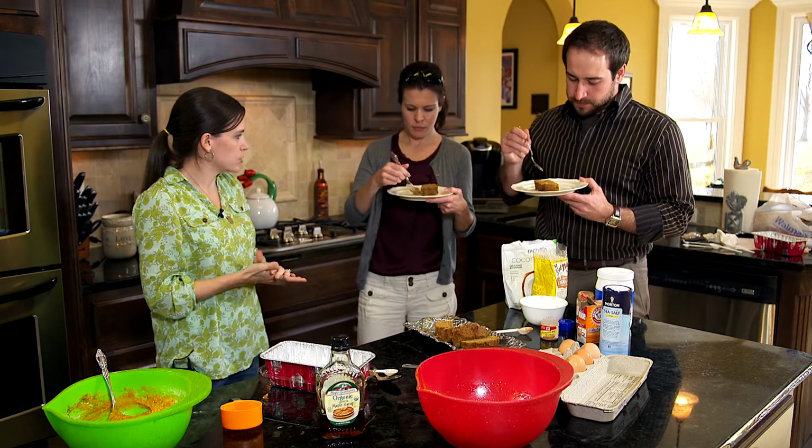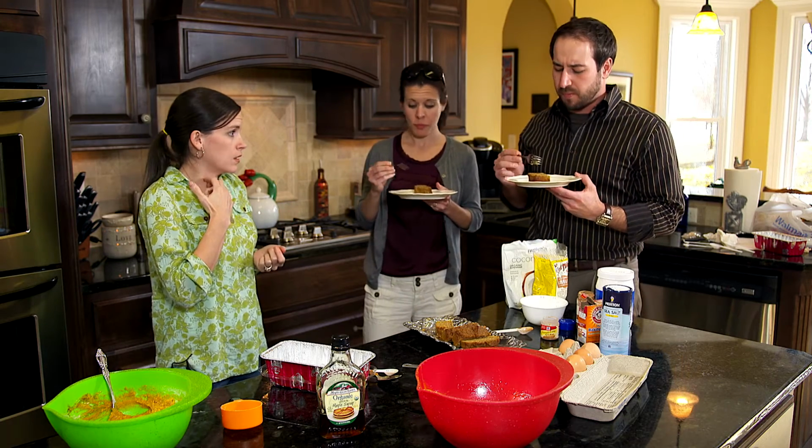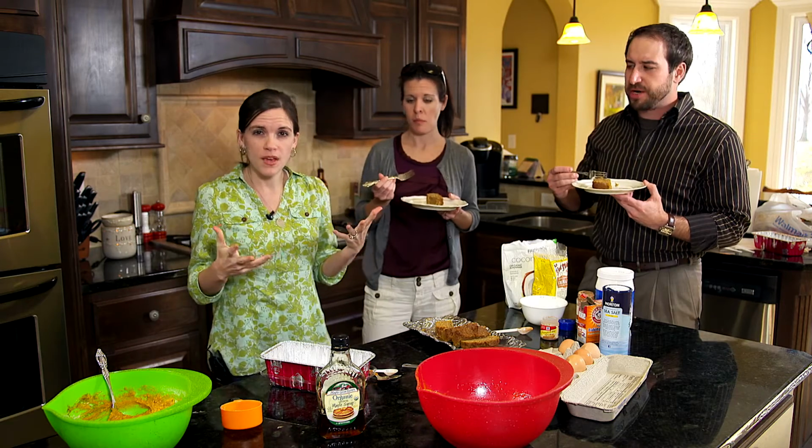This is not warm, but you can always heat it and make it warm. It's really great for, like I said, a snack or a meal, and very tasty and kind of filling. But that's all we have for today.